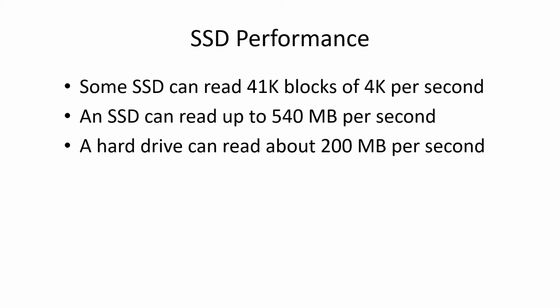Solid-state disk performance is considerably better than rotating disks. Some solid-state disks can make individual requests for 4K blocks at about 41,000 blocks per second. Or if you want to read a continual stream of data, they can go up to 540 megabytes per second. Your standard high-performance hard drive can only read about 200 megabytes per second.